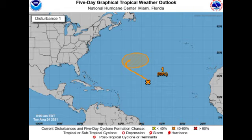And so I can't say right now which one of these might develop first and probably acquire the name Ida, because Ida is the next name, but after Ida is Julian. So whichever of these becomes Ida, the next one, if it develops, will become Julian. And so let's go on to what our models are expecting in terms of 97L.